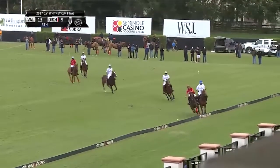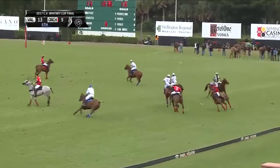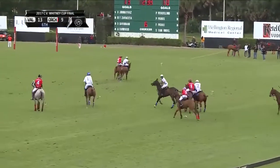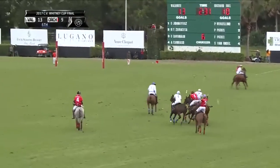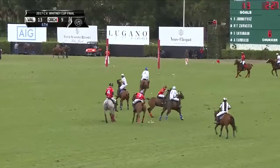Oh, Felipe gets it done. Well done. Steals it away from Janavis. Now takes this ball back around. Now leaves it there for Facundo. Facundo, he knows he's got to put the ball between the posts as soon as he can here because he needs time to get back to do it again.